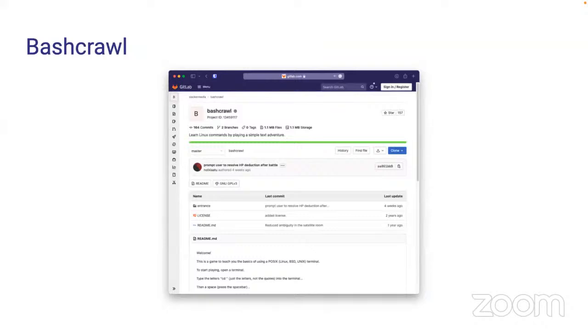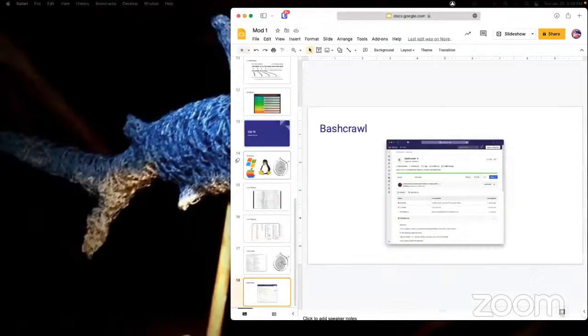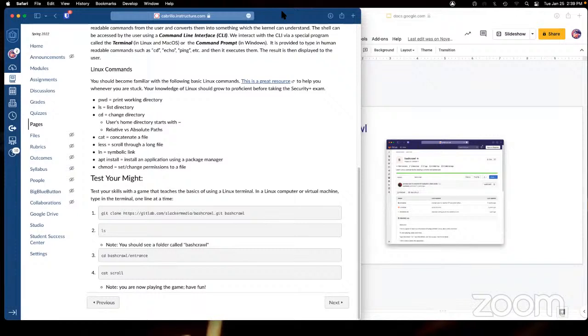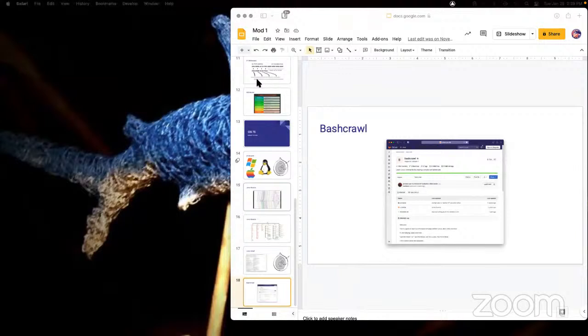If you've never played with it, this is the week to do it, because you're going to need that skill when we begin doing all the other labs. There's a game called Bash Crawl that you can run on Linux. It'll help you solidify your command line skills. The instructions are in the lecture notes on what to do in a Linux terminal and to begin playing the game. There is some extra credit if you can prove to me that you solved the game. Just a little FYI.